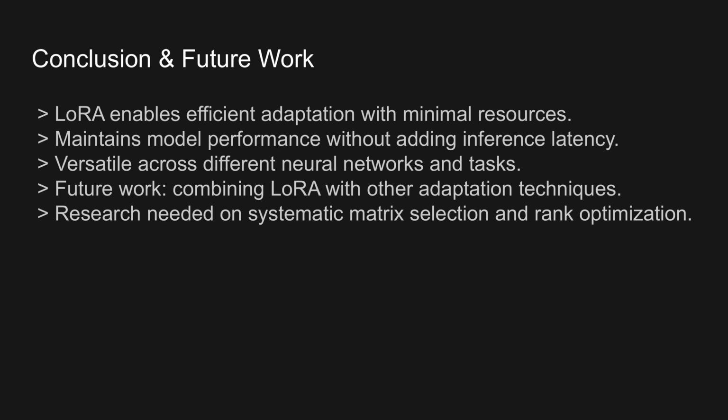Its principles are applicable not just to transformers, but to any neural network with dense layers, making it a broadly useful adaptation strategy. Looking ahead, there are several promising directions for future work. For instance, combining LoRA with other efficient adaptation techniques could yield even better results. Additionally, understanding the underlying mechanisms of how LoRA transforms pre-trained weights into task-specific adaptations remains an open research area.